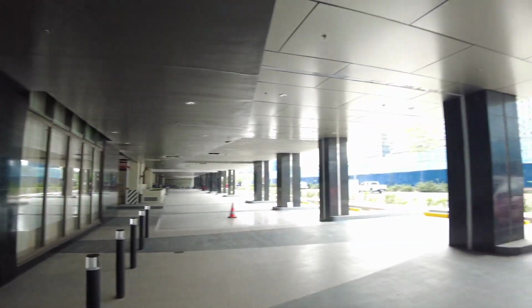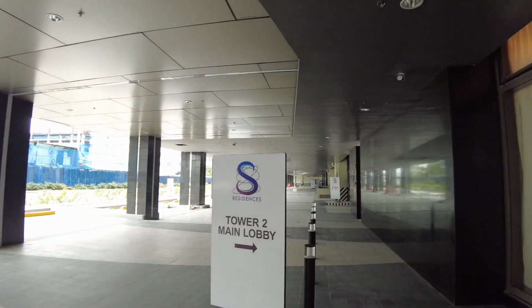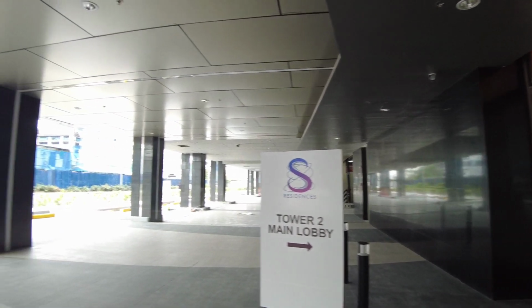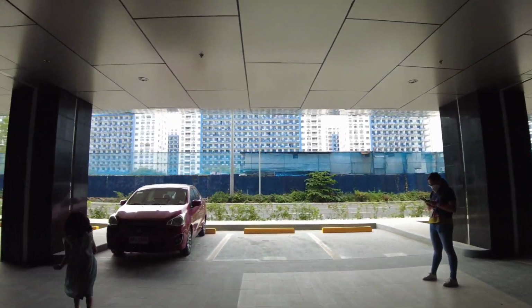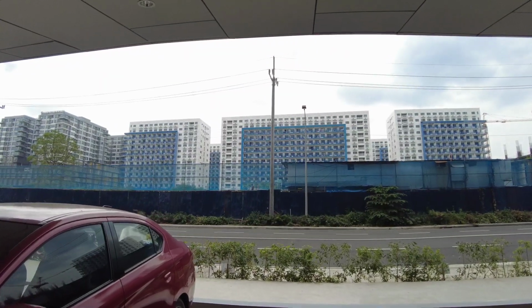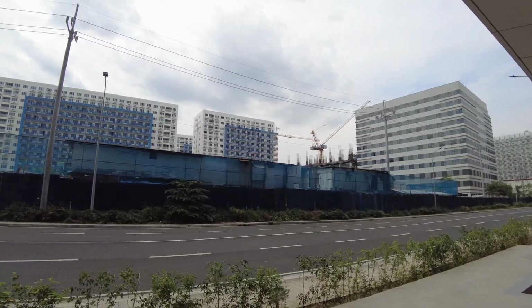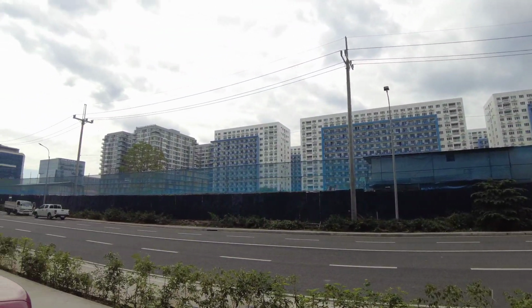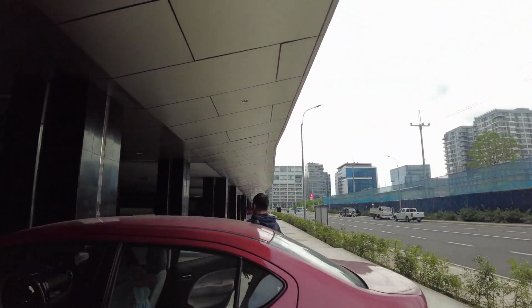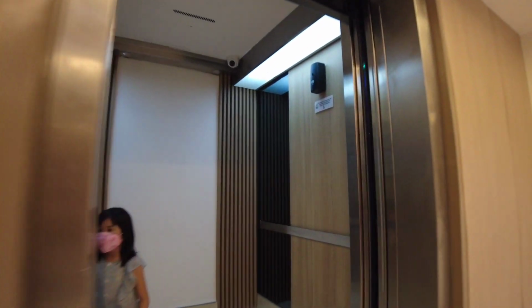Just in front of the S Residences is another project of SMBC, which is the Shore property. Now let's go to the facilities of S Residences.